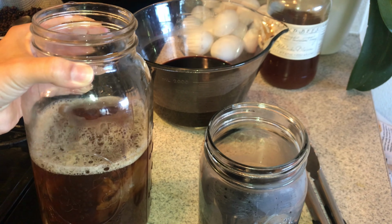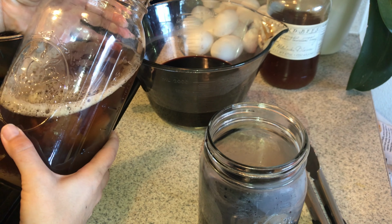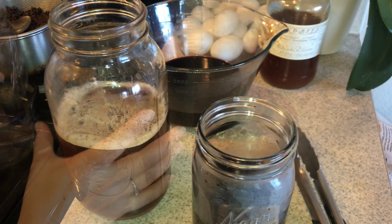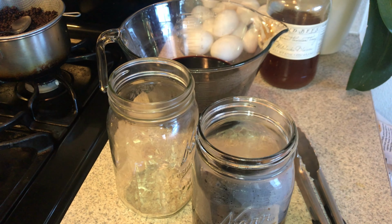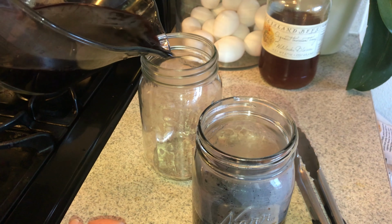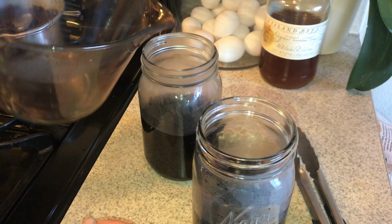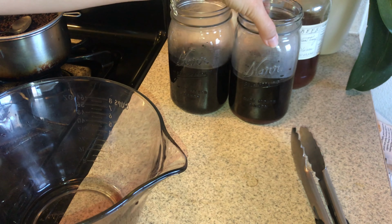Actually, you know what? I think I could just pour this directly into here. Wait, this is the one that's going to have the sugar. I'm going to have to switch these. Okay, I'm back. So I have another jar. I'm going to set my kombucha to the side and pour this into this jar. Yeah, that's about half. Okay, so this is the one with the sugar.